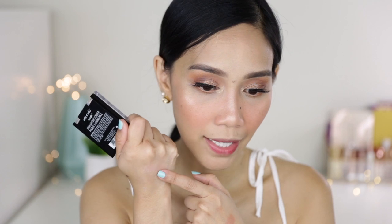Pero naka-highlighter na ako. And this is a Tony Sia Made Me Buy It highlighter. This is the Mega Glow highlighter. I have a couple of shades in here. Pero ito, first time kong i-try kasi kahapon ko lang siya nabili. This is in the shade Bloom Time. So yung color niya, saan ko siya sinwatch? Yan. Peachy with gold undertone.